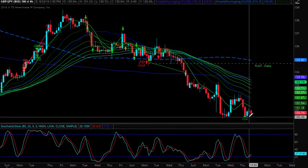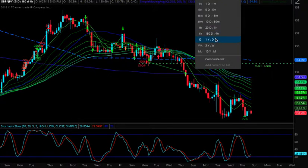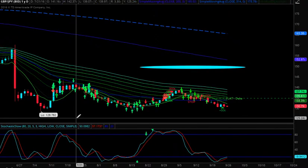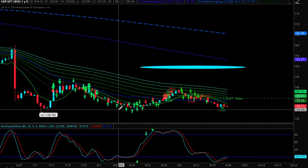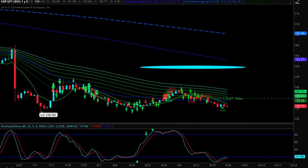All right, so still bearish here. I think we're going to test the lows from Brexit, quite honestly. All right, pound yen's 129.26. All right, so still a better seller there. That's pound yen.